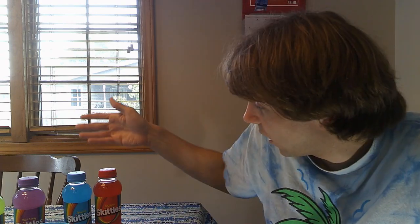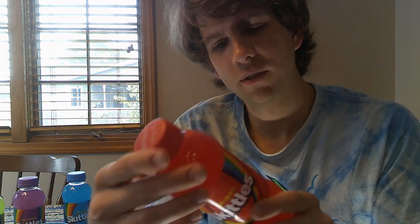So I was going around my normal gas station type stuff, and I went to one gas station. I saw a random box inside the freezer, and the box said Skittles. I look over, and here they are. They're shaped more like a weird juice, not really a soda. It says Skittles, original Skittles, but it doesn't really say the word drink or anything like that. It just has it the way it is, so it's kind of weird.